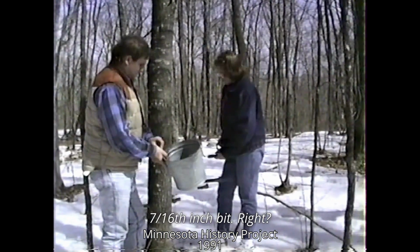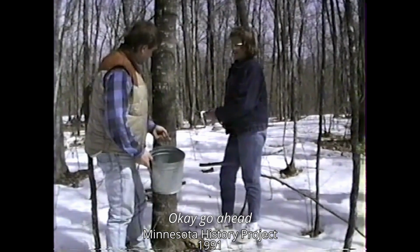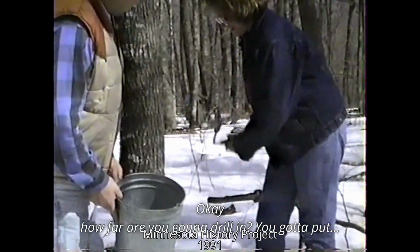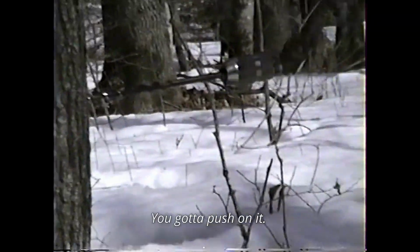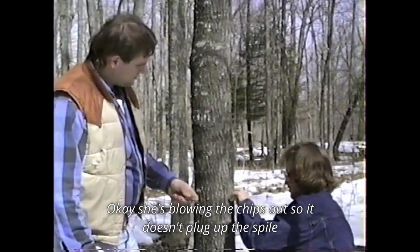7/16 inch fit, right? Yep. Why do you drill that size? So the spile can fit into the hole. Okay, go ahead, you're drilling backwards. Okay, how far are you going to drill in? You got to put down lower in your grade. There you go. You got to push on it. Okay, she's blowing the chips out so it doesn't plug up the spile.